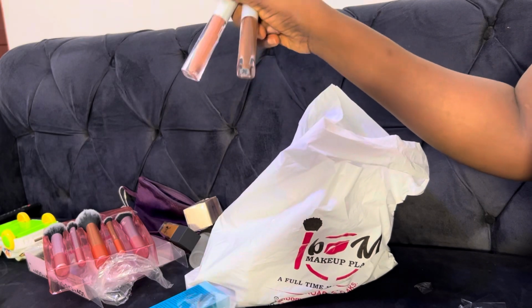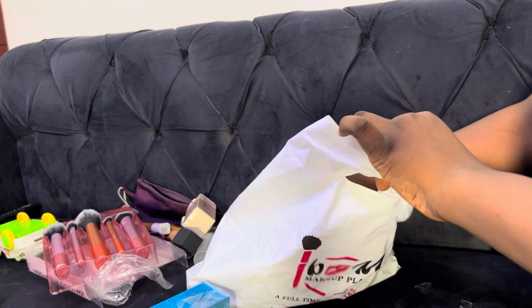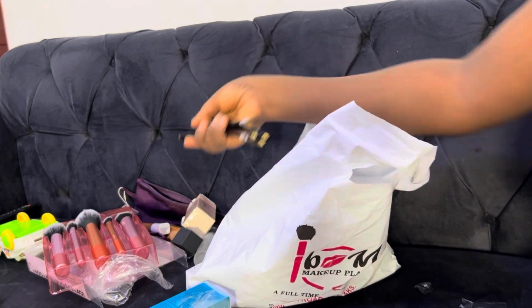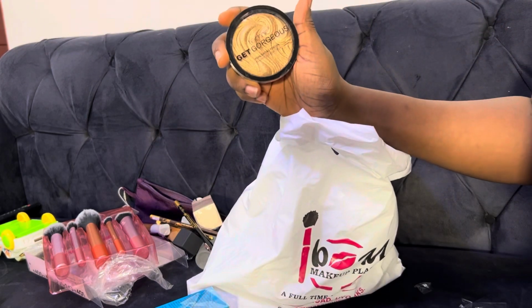So I got just 2 lipstick colors for now. Probably get more with time. I think those are just 2 nude colors. These are my eye pencils, 2 brown, color 18, and then 2 black. She told me to get more, but I was like, I think 4 is fine for now.